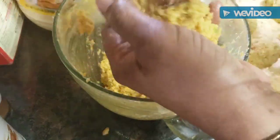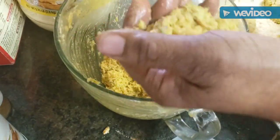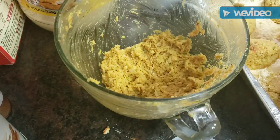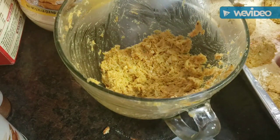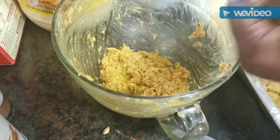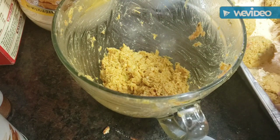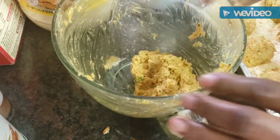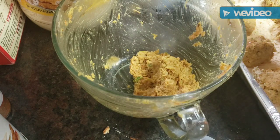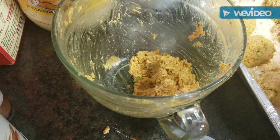It's only a pound, and then you're not adding that much more to it. Okay. Yeah, I know I'll get my 8 for sure. Surely, I'm going to get the 8. Okay, so what I'm going to do here is like this. Just roll them around in that Zatarain's.